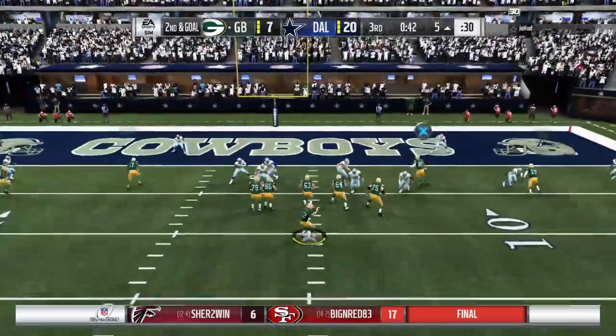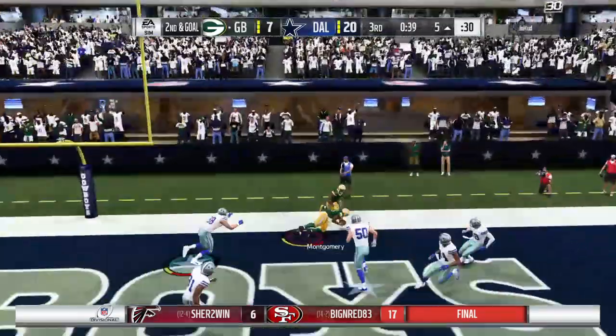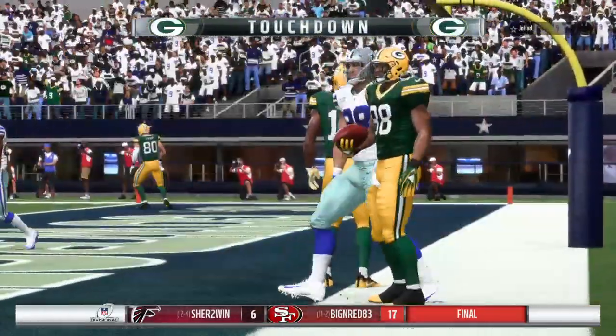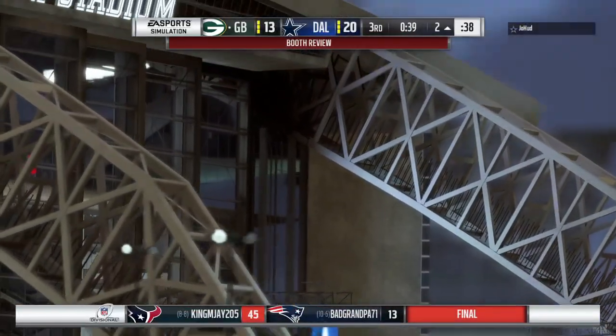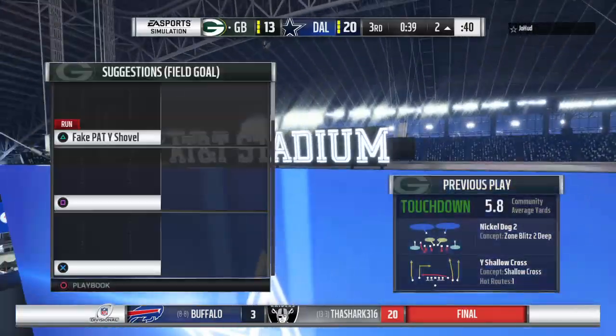Dangerous pass, incomplete. Throwing is Rodgers. Got a man, it's Montgomery for the Packer touchdown. Ty Montgomery, a 5-yard touchdown. And the Packers are back within a score.